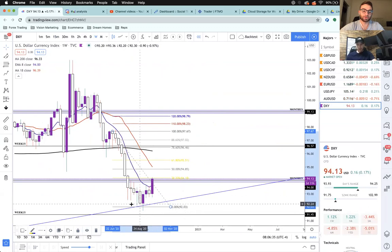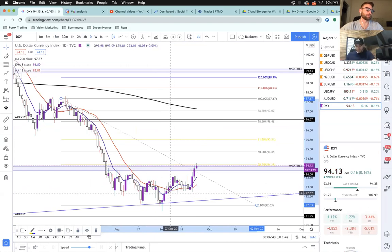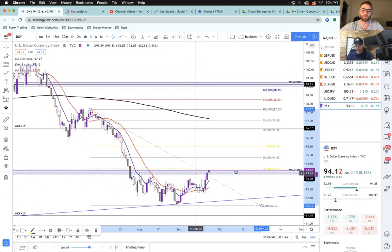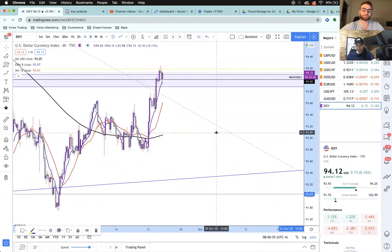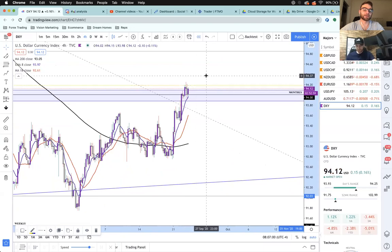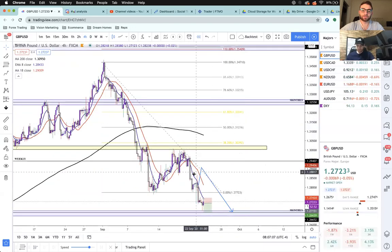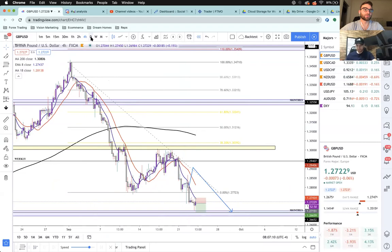But regardless, all the way down to the daily time frame, we had the moving averages cross here. So we had a lot of buyers step into the market. And now this thing is presumably pulling back. We're hitting the 38.2 monthly level right now, but there are no signs of slowing up, at least at the moment. So we really are looking for this thing to continue bullish, to continue heading to the upside. This is going to correlate with a lot of these pairs as USD gains strength. A lot of these pairs will correlate with that as well. So let's take a look.